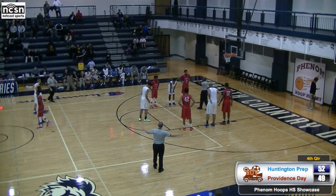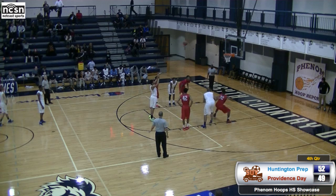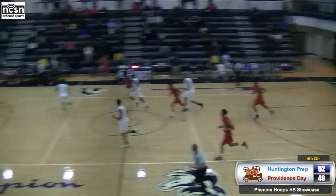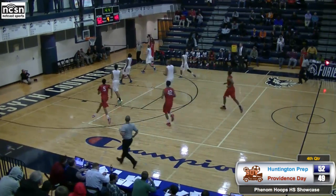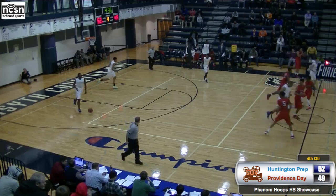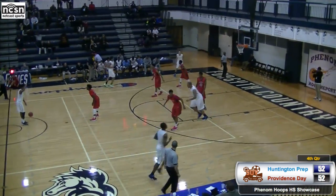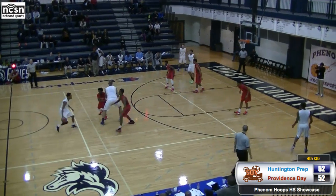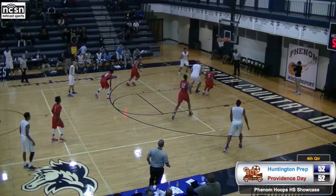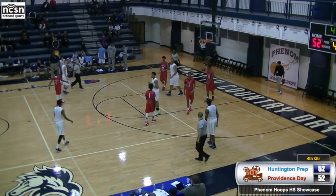Miles Bridges, 6'7", going to the line. And Bridges is more of a small forward. Nice rebound by Isaac Johnson over Levi Cook. Trey works with the 3. Counting shot. Ties it up. Ties it up 52 all, and we're right back in it. So Providence Day responded. They keep taking those haymakers from Huntington Prep, and they come right back. Luka Petrovic inside to Cook, and that's going to be a foul. Nice patience by Cook, and he draws the foul by Matthew Lee.